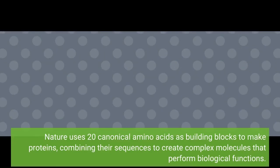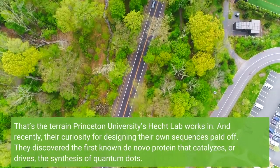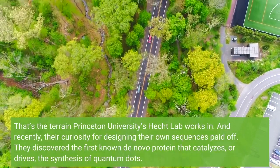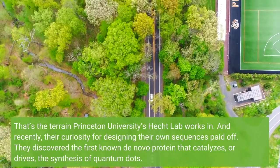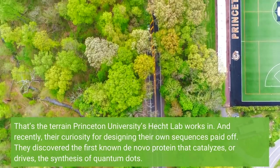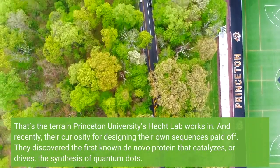Nature uses 20 canonical amino acids as building blocks to make proteins, combining their sequences to create complex molecules that perform biological functions. That's the terrain Princeton University's Hecht lab works in. And recently, their curiosity for designing their own sequences paid off. They discovered the first known de novo protein that catalyzes, or drives, the synthesis of quantum dots.